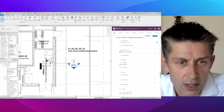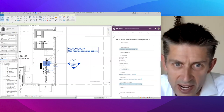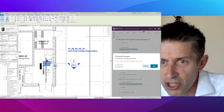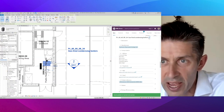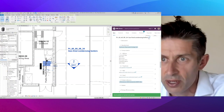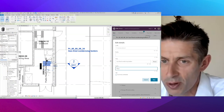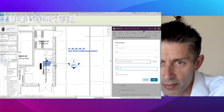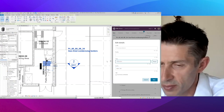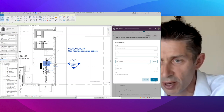Click on the boiler, and it comes up and you've got the same details on the right-hand side as the left-hand side. If you change things, so let's make a mistake, it alerts you that it's no longer perfectly in sync. So let's call that boiler 301, and we'll just call it a GFC boiler. I'm not sure if anybody calls it a GFC boiler, but for the purpose of this demonstration we will.